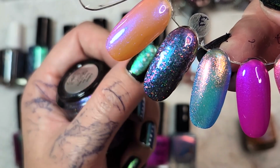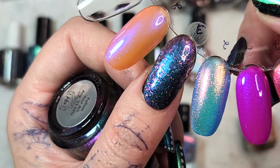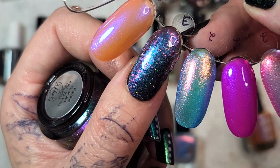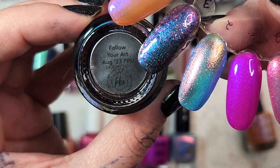Most of the multichromes that I have are either holographic or regular multichromes. This definitely is not a regret either. I was struggling to pick which multichrome I was going to buy for the month, and I'm pretty glad that I went with this one. It is beautiful. So that one is KB Shimmer's Follow Your Art.